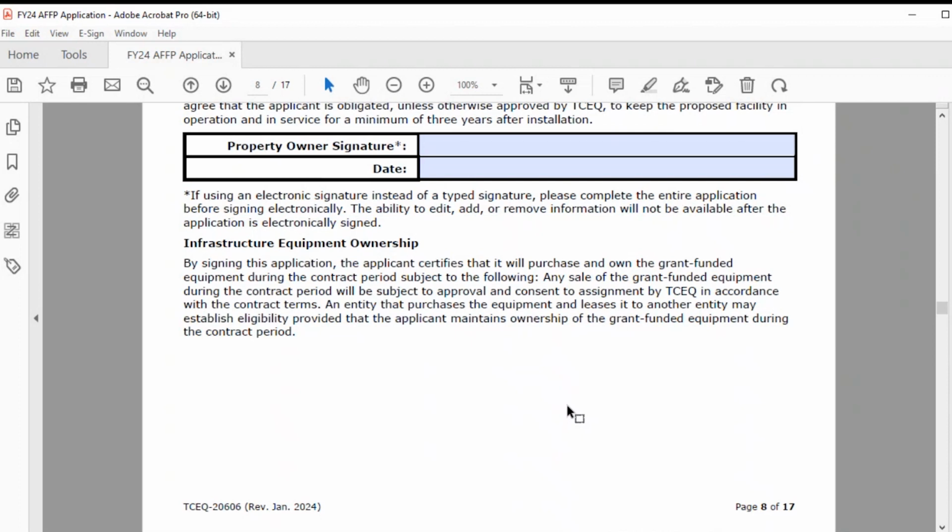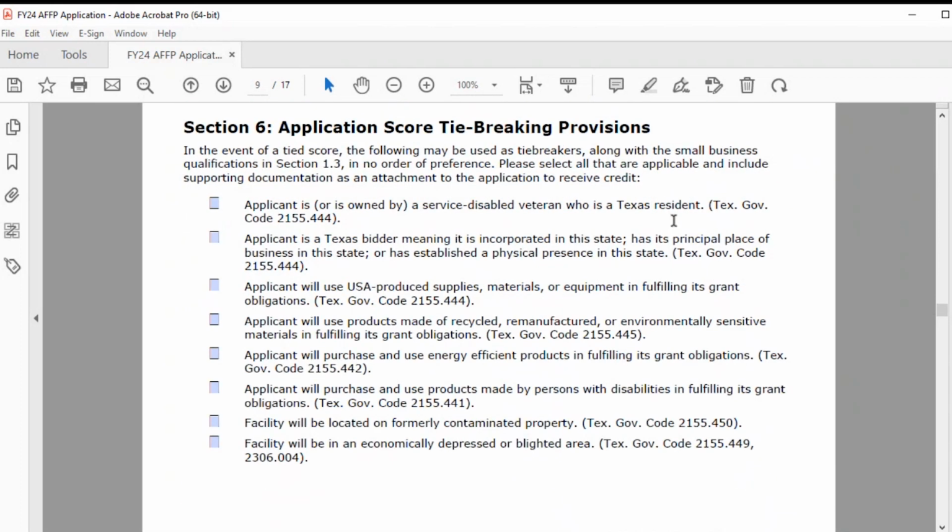You are able to purchase and lease the equipment to another entity as long as the applicant maintains ownership of the grant funded equipment during the contract period.